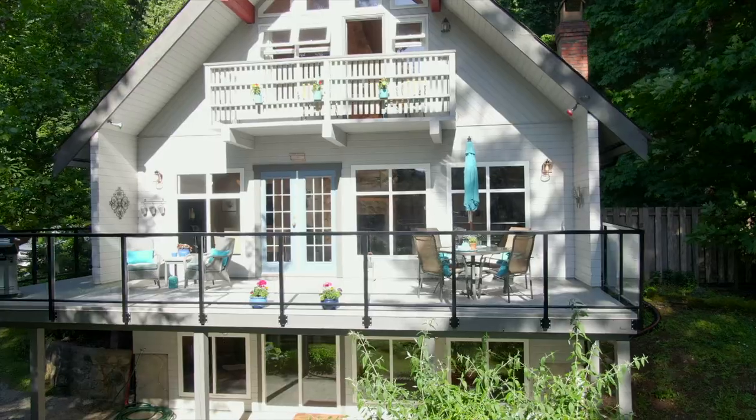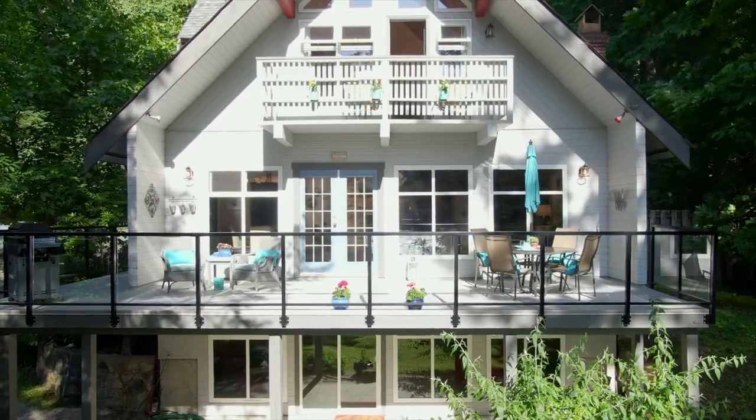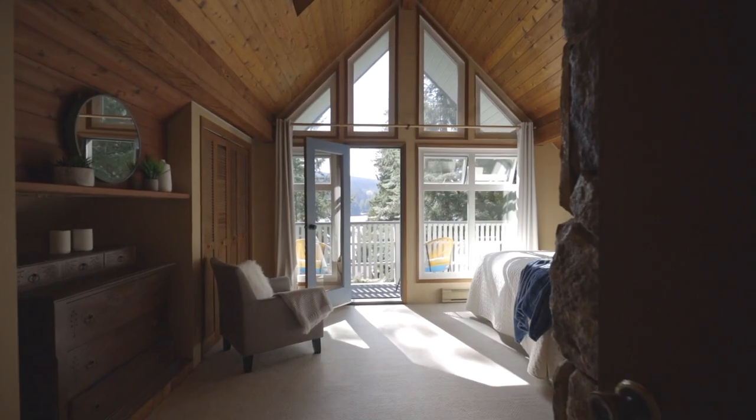So here we are at 1774 Kodak Road. This is a beautiful property. The house itself has been renovated from top to bottom. It's a nice A-frame style, so it really showcases the view that this property has to offer. Every level has a view of the lake, so that's pretty nice. The top level has the two bedrooms, which is really neat. It's got a unique little walkway that goes between the rooms.